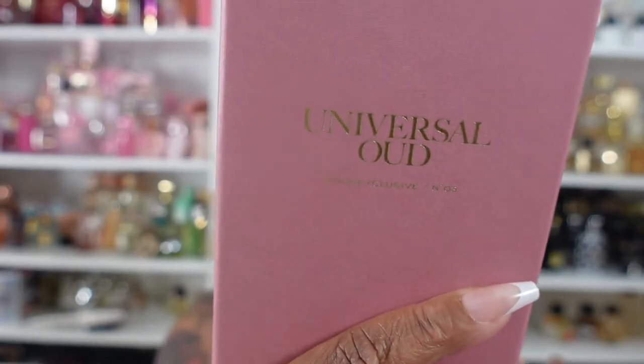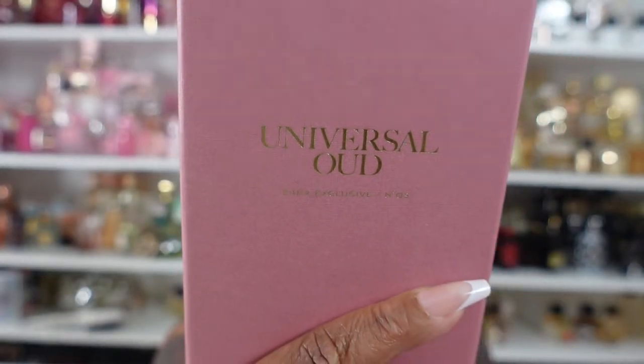She smells nice, y'all. The next purchase that I picked up was, this is a $39.90. So these two are big bottles. I think they probably didn't have the little ones. That's probably why I ordered this. Universal Oud. Me and Oud have a love and hate relationship. So I hope this boo smells really nice.